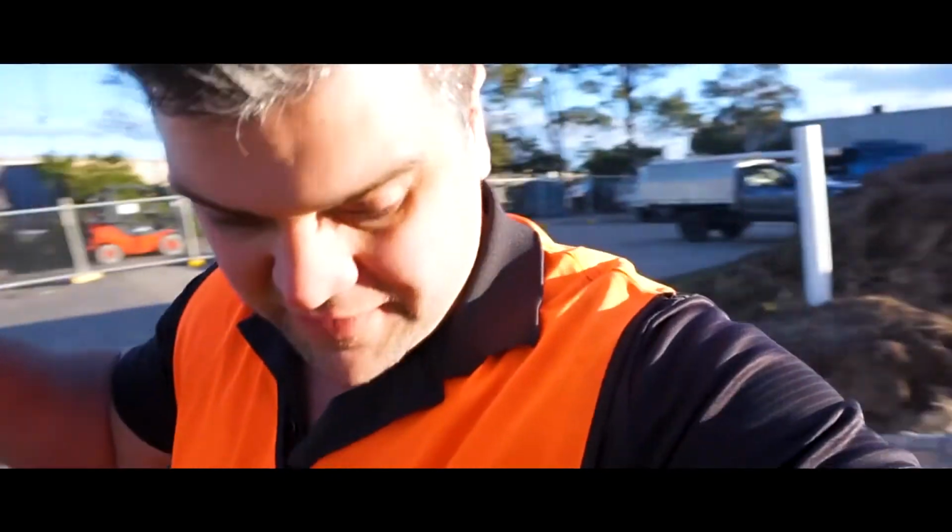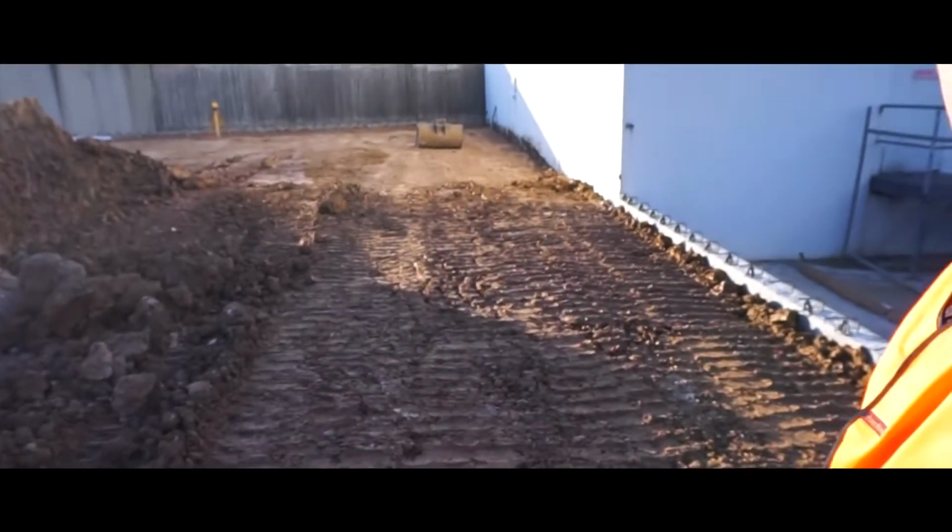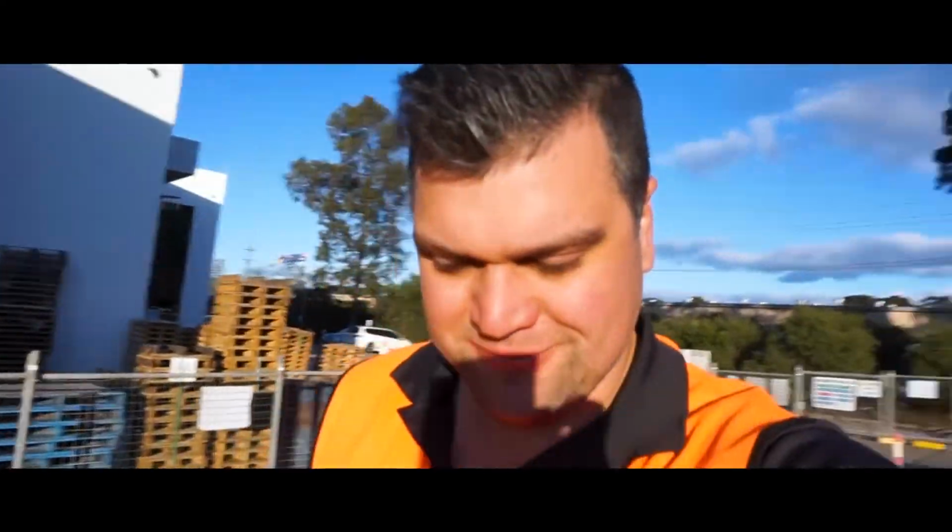Hey guys, we're back for day 2. Here we are. Backfilling is almost completed. Still got a pile to get rid of, but yeah, it's looking awesome, guys. Look, can't complain.